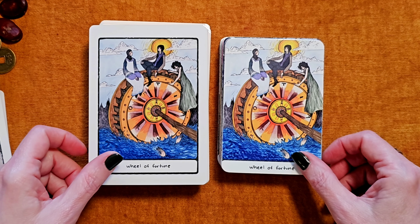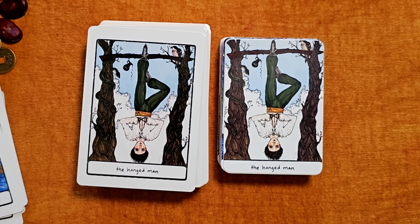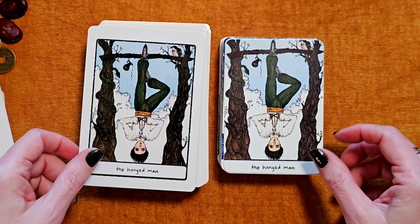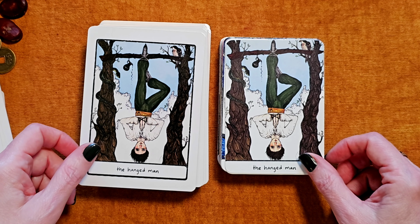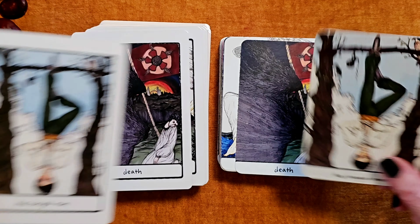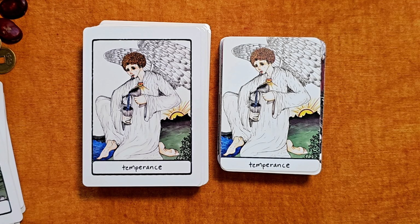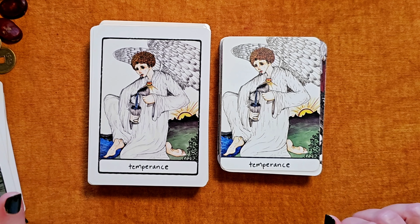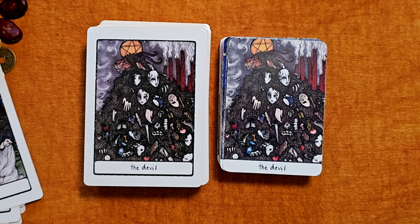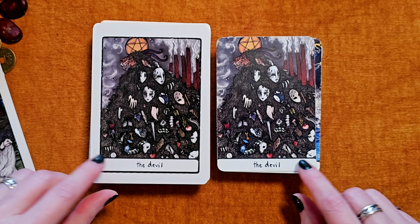See, again, this looks brighter to me. Same with the hangman and his green pants. It's just you can see more of the highlights. And I think you can see the snake better in the original edition. I love this temperance card. This is one of my favorite devil cards.